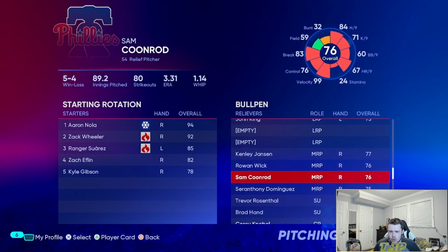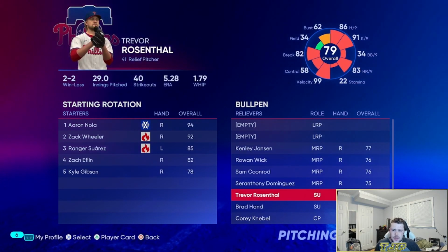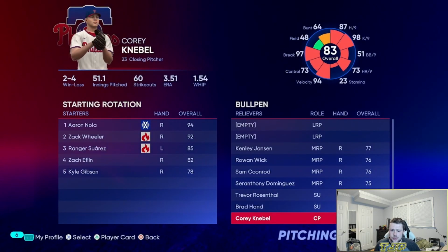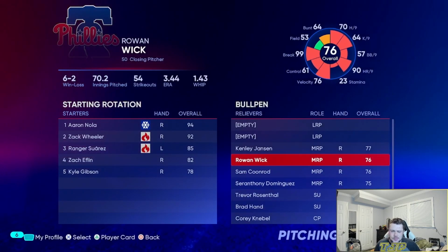Bullpen, overall, I'd say is pretty decent. Trevor Rosenthal kind of had a bit of a down year. Same thing, Brad Hand. He had a bit of a down year. Corey Knebel, 39 saves though. We'll take that from him.